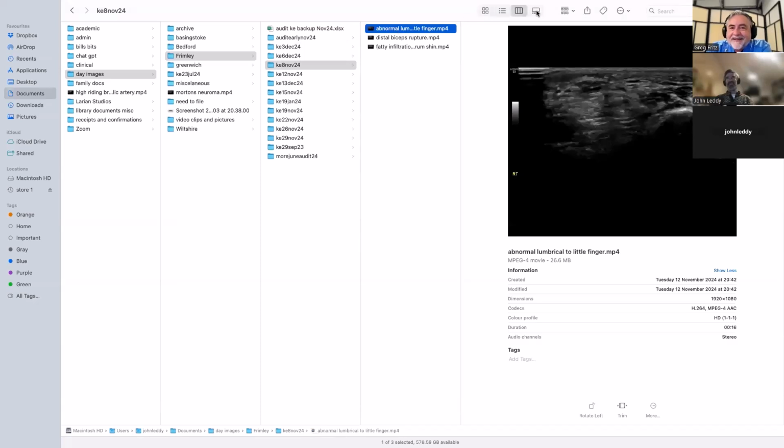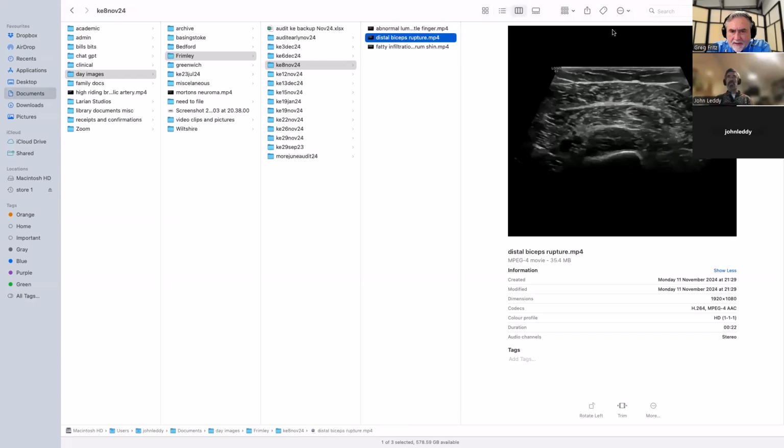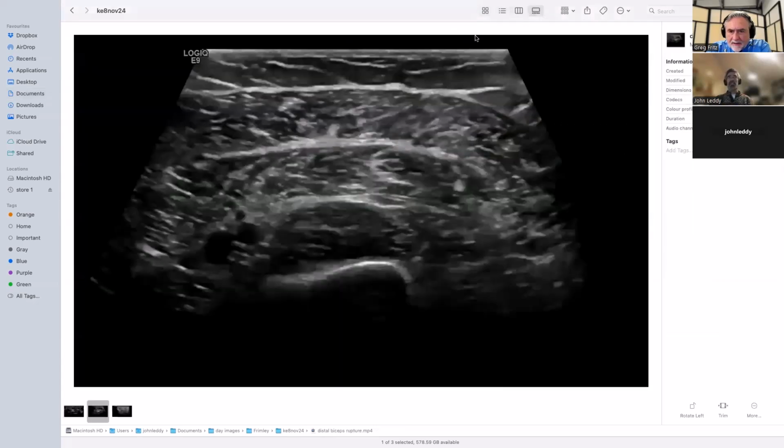Fascinating. Yeah, let's see what we've got here. Yeah, distal biceps rupture.